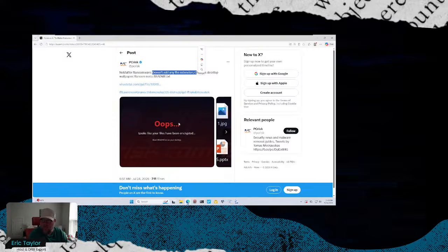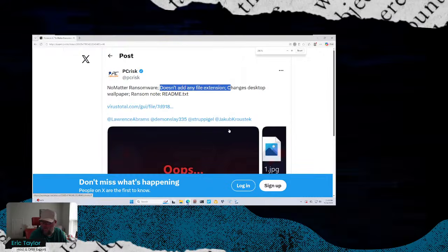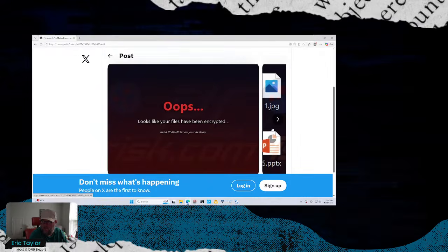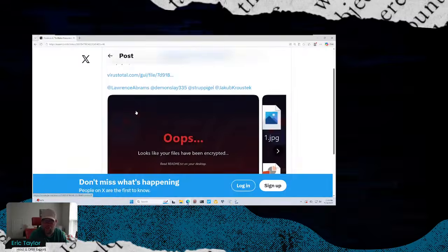And looking at the images here, if it's going to let me do it, I'm probably just going to zoom in here. But you see the JPEG and the PowerPoint file there. Of course, it's not going to do it.